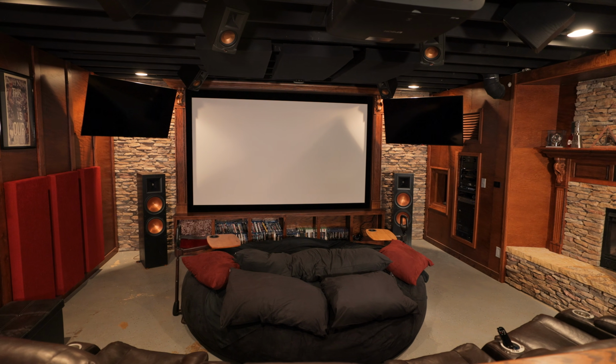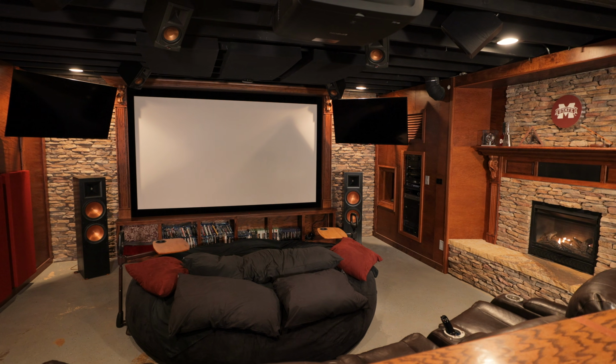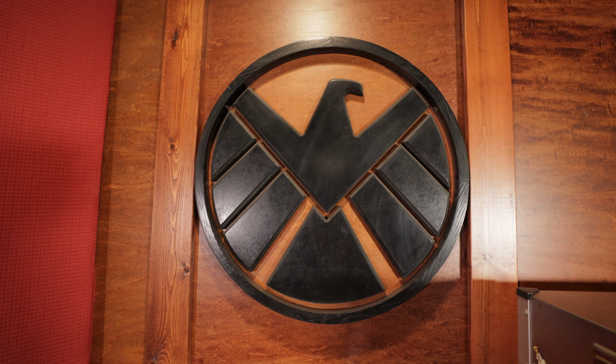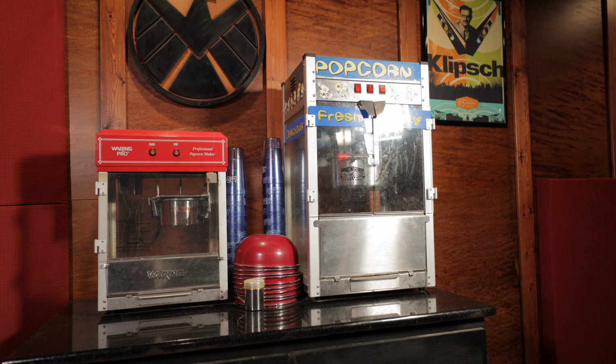This DIY multi-purpose home theater basement is a sports fan's paradise. In this tour, you'll see just how far your budget can go if you're willing to put forth the work and if you're willing to find those incredible Youthman deals.